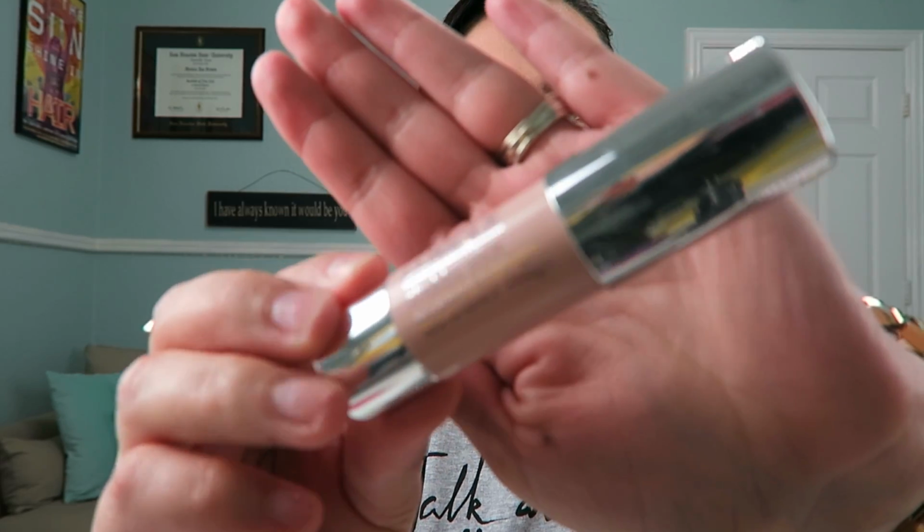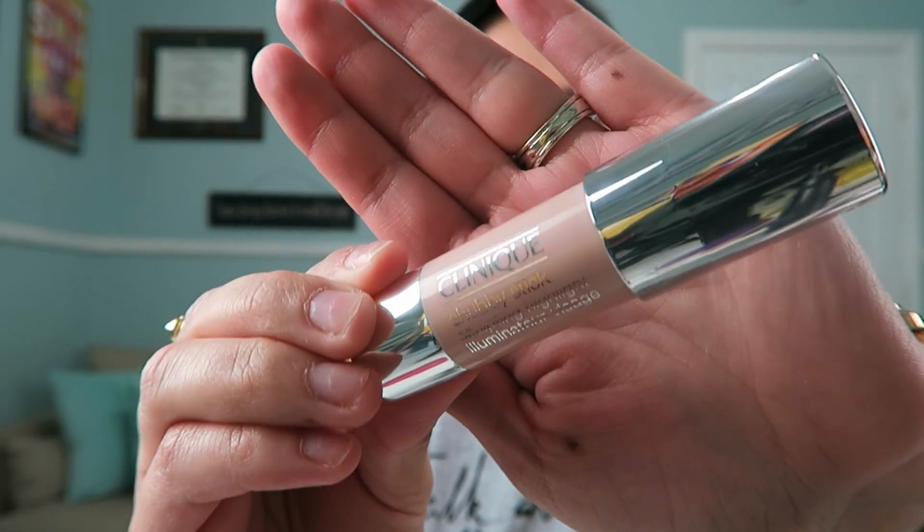All right, so as I let my concealer and powder settle, I'm going to use my Chubby Stick. This is the Clinique Chubby Stick Highlighter Illuminator in 01 Hefty Highlight. I got this in my Sephora Play Box, I believe in January, and I've loved it ever since. It's been on my favorites.